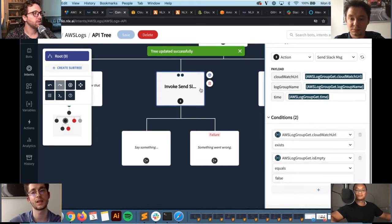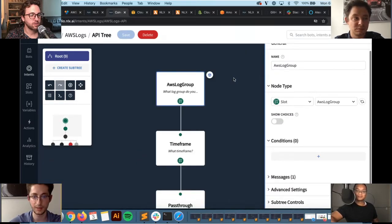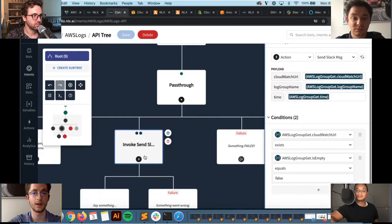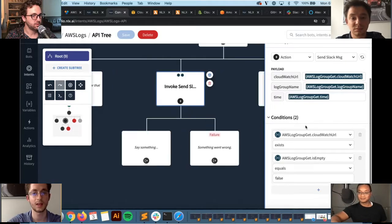Right. So let's review what this does. We capture the log group, or we jump the step. We capture the time frame, or we jump the step, depending on what the user said. We enter the pass-through node, which will evaluate all those nodes and figure out which path to take. Right now there are two possible paths. One is with the condition that there's nothing in the log group, so I'm just going to say the log group is empty. The second one is I understand that the log group is not empty, and I actually have a CloudWatch URL. Therefore, I'm going to send a message to Slack, right?